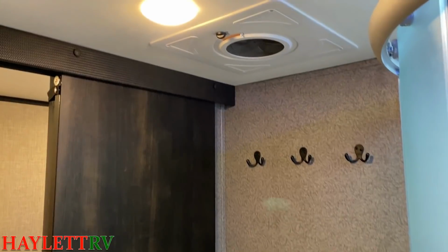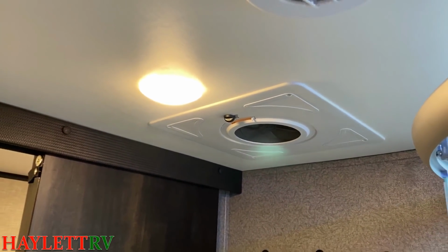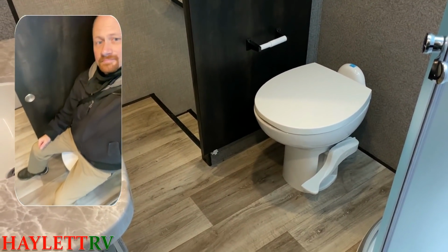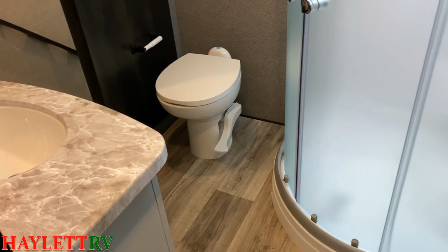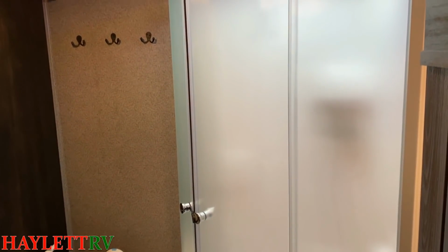Up top, they're using a different kind of Maxxair fan. It basically has a built-in roof vent cover to keep the rainy day kind of stuff out. Now, if you're looking for legroom, it's got plenty. I'm very comfortable in here, even with my big, long legs. And similarly, over here in this larger corner radius shower, you have plenty of headroom.